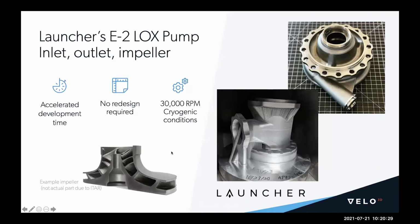So this is a three-part series here in Launcher's E-2 LOX Pump. We printed the inlet, the outlet, and the impeller. We can't show the specifics of the impeller because of ITAR concerns, but it is very similar to our shrouded impeller. This is another application where we printed the impeller flat on the build plate. We're able to post-machine off the external wall. We were able to balance it and actually test it. It ran at 3,000 RPM in cryogenic conditions and was a big success for Launcher.